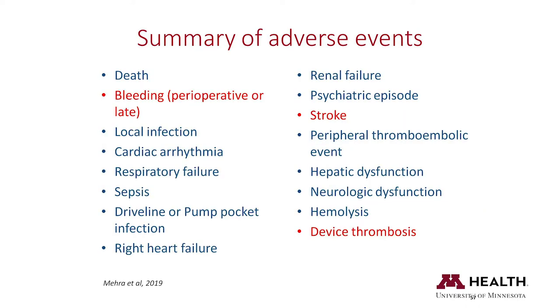This is a summary of the potential adverse events from the MOMENTUM 3 trial. Highlighted is bleeding, stroke, and device thrombosis. These are the three that we most commonly talk about, and if you recall, our speaker this morning experienced bleeding and stroke. He was fortunate without the device thrombosis.